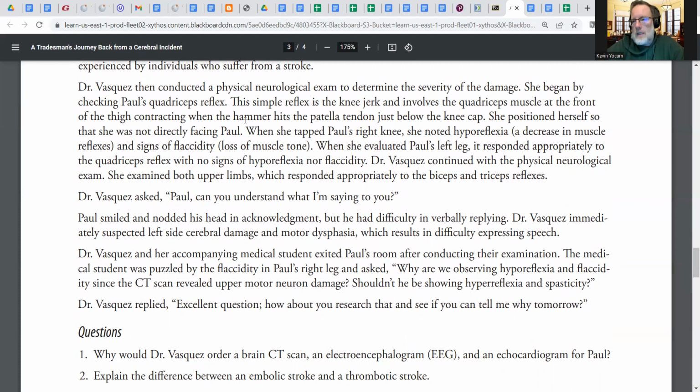She's looking at his reflexes. So she checks his quadriceps reflex, which is a simple knee jerk reaction. And they tap your tendon, your quadriceps tendon. They also call it the patellar tendon specifically. Yeah, so she positions herself. She tapped Paul's right knee. Hyporeflexia. So again, we've already seen from his CT scans and MRIs that he's got issues on the left side of the brain. So we would expect right side issues, which we see. Left leg responds appropriately.